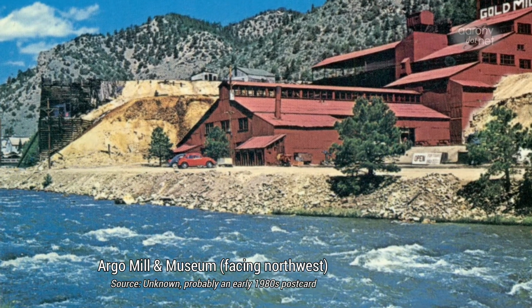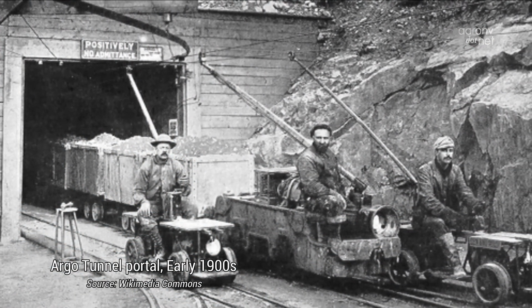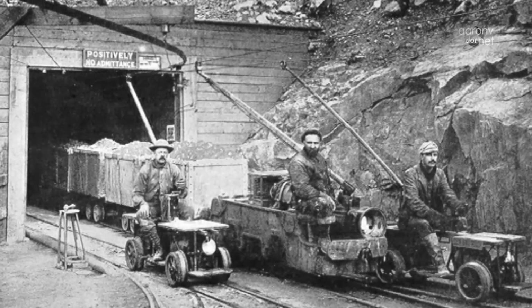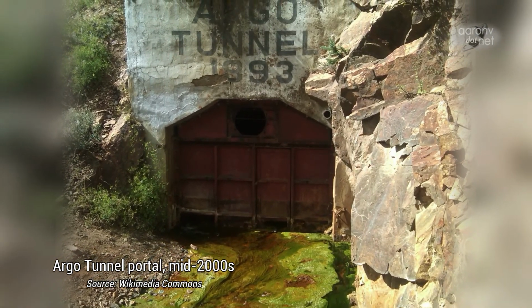After the mill opened, the tunnel continued operating another 30 years until 1943, when the perfect storm of a major hydraulic disaster in the tunnel and the U.S. entrance to World War II, with a corresponding order to shut down gold mining permanently, ended all practical operations of the Argo.